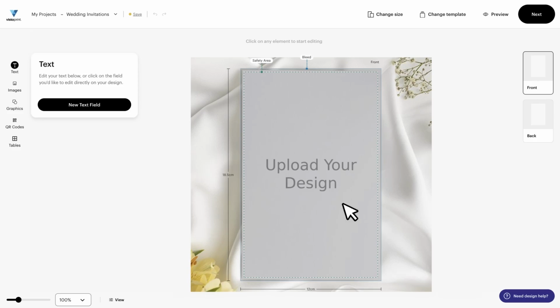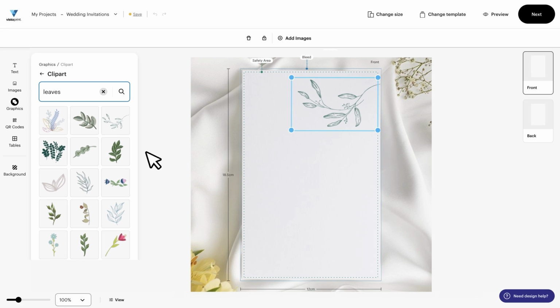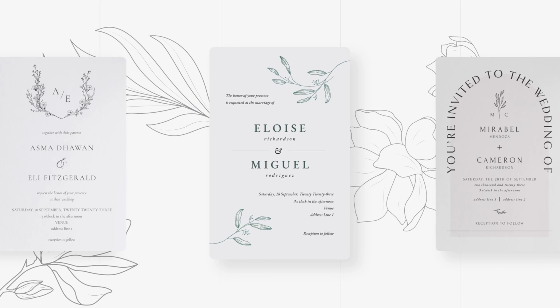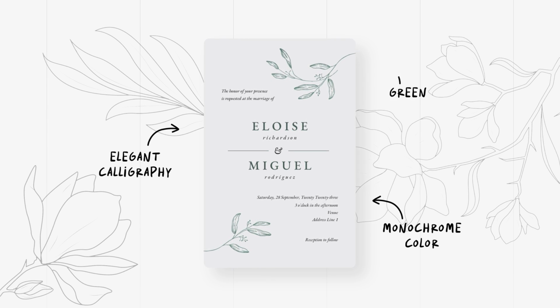Loud colours and patterns? No thanks. At least not for the classic and elegant wedding invitation. These are all about traditional visual elements and an overall refined look. Anything that will stand the test of time. Couples who want risk-free sophistication should look for monochrome colour schemes, elegant calligraphy, and delicate light touch details such as lace or greenery.